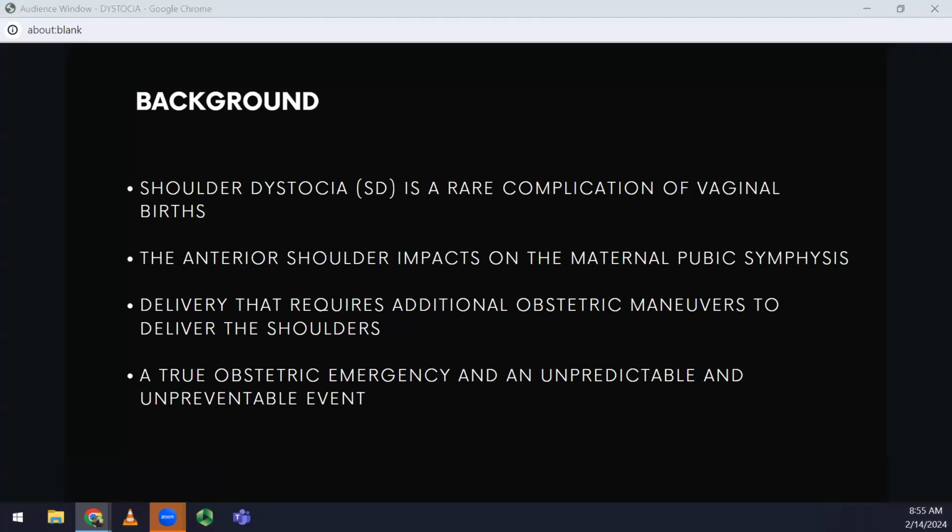It's when you need to do any OB maneuvers to deliver the anterior shoulder. So that is really the definition of shoulder dystocia: when you need to do something else because downward traction or upward traction is not solving it, okay? It's very simple when you think about it. If you have to push your hands, that is a shoulder dystocia. You have to call it already, okay? And that is the most important thing, and we're gonna talk about that soon.